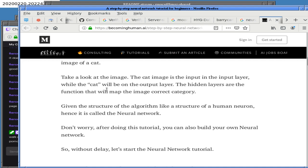You have a cat image in the input layer, so somehow you have to take something that is a picture and convert it to something that can be stuffed into some input. To me, the easiest way to do that is to think of the image as a matrix of pixels, each of three dimensions. Okay, good. Yes, so that's where we're going.